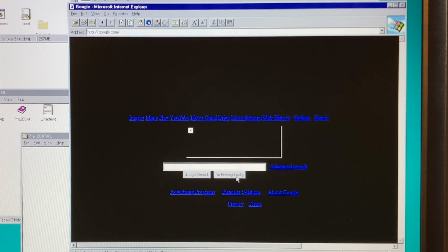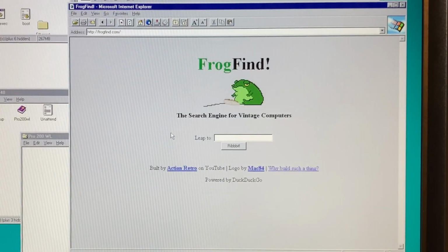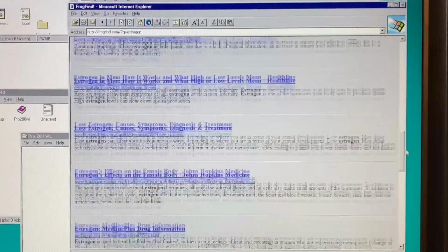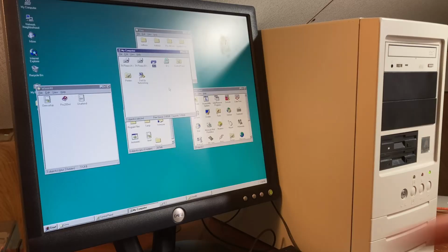Let's go to FrogFind, see if that works. I don't remember the URL, so we're just gonna put it in. This is okay. This is fine. Hey, look at that! Nice! What, search for, estrogen. Nice! Got these lovely articles on estrogen here. Very, very nice. Cool. So now that we have all this lovely screen resolution, let's fix the desktop.